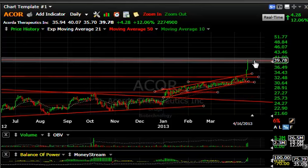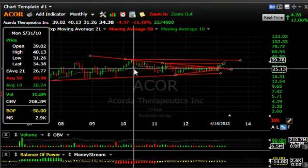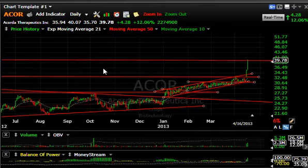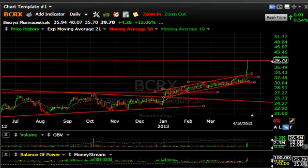It did get to a key resistance zone overhead, resistance from the highs back in 2010 when it reached 40.48. So we're up against this all-time high territory. It could be interesting if we can get a follow-through here. We can see this one rip up into the mid-40s potentially.